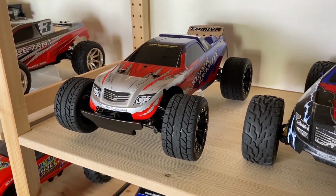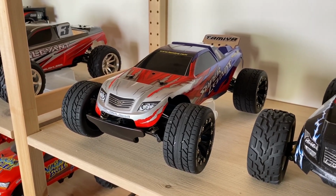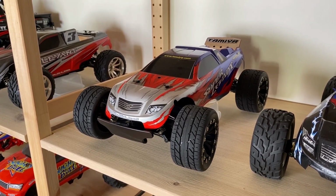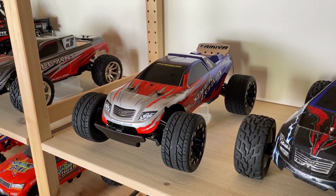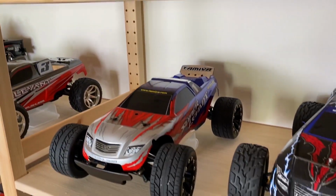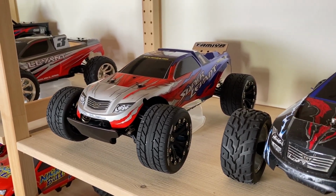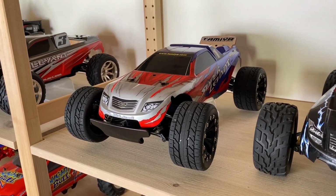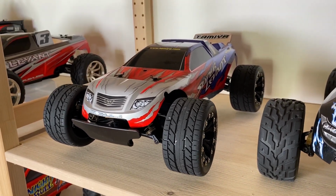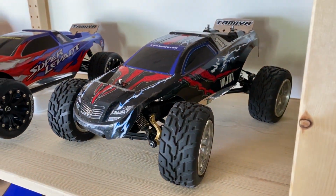Let's see if we can get it up to 70 kilometers an hour, which definitely will make this the fastest RTR electric model Tamiya has ever made. For those who don't know, yeah, Typhon can do 113 kilometers an hour, I think, but Tamiya has never really specialized in high-speed models, so 70 kilometers an hour is pretty fascinating from Tamiya. And the same body, different name, different chassis.